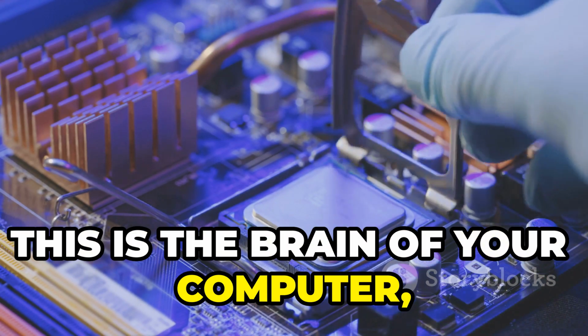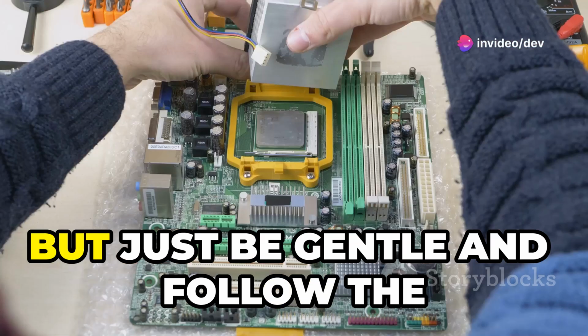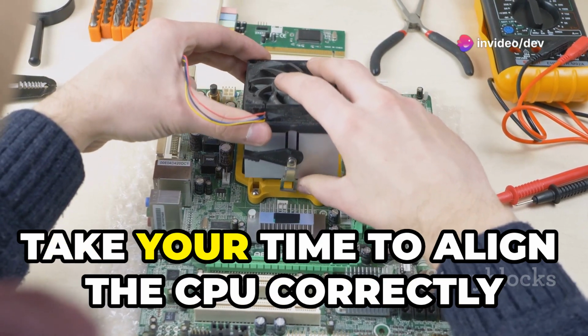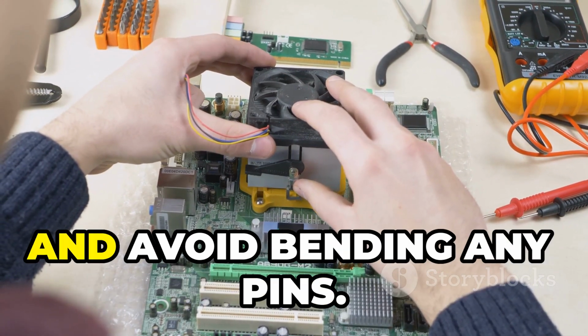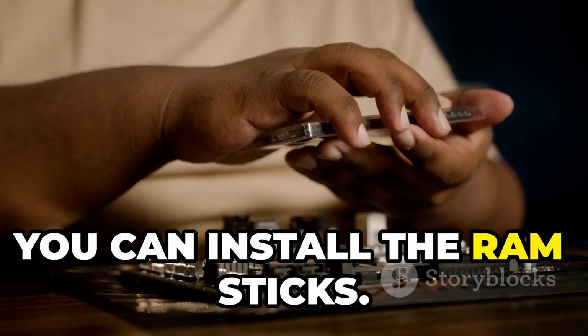This is the brain of your computer, so handle it with care. This part can be a little tricky, but just be gentle and follow the instructions in your motherboard manual. Take your time to align the CPU correctly and avoid bending any pins. Once the CPU is in, you can install the RAM sticks.